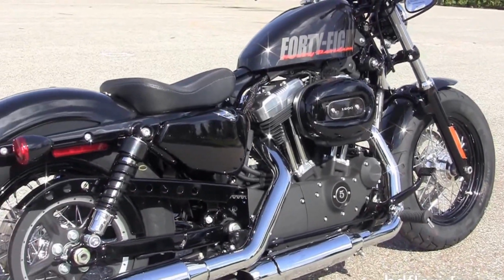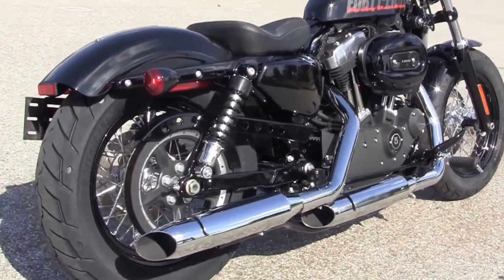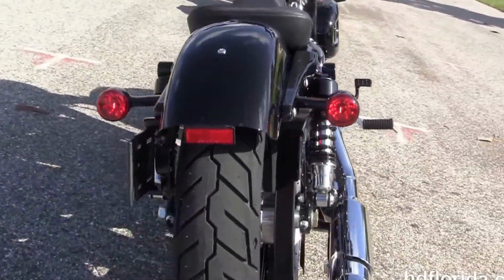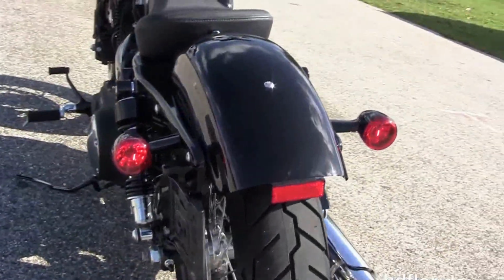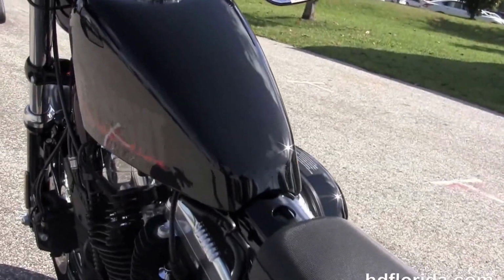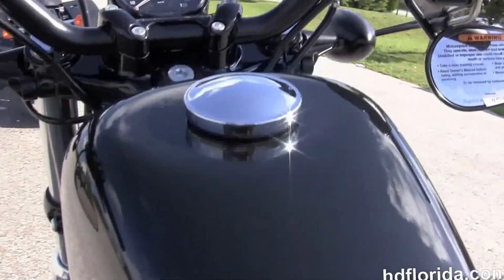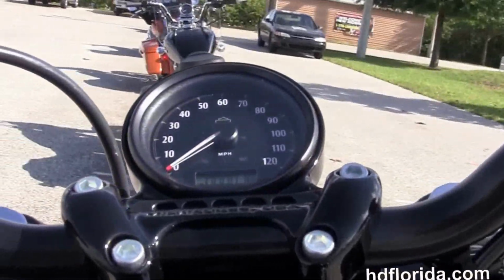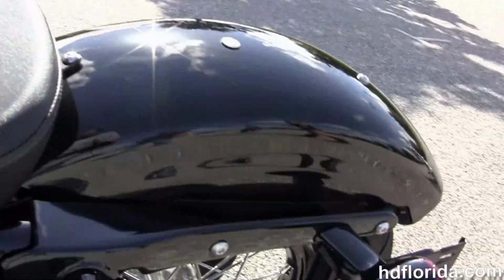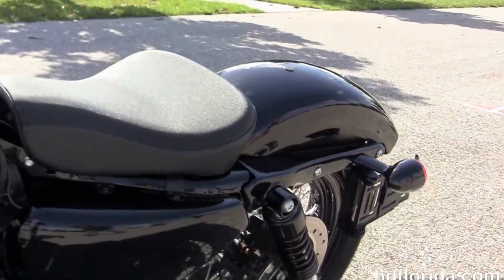The slammed rear suspension, fully adjustable rear shocks, black fender struts, and a chopped rear fender with integrated stop tail turn lights and a breakaway license plate frame. Got a solo seat, the classic 2.1 gallon peanut style tank, slam cafe style bars with underslung mirrors, and a black and chrome headlight housing out front. It's got the factory upgraded ABS brakes.